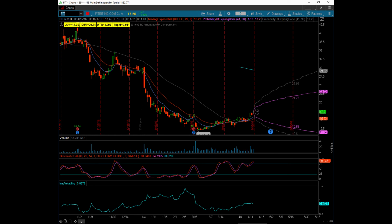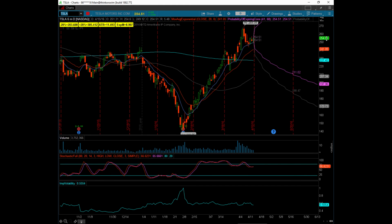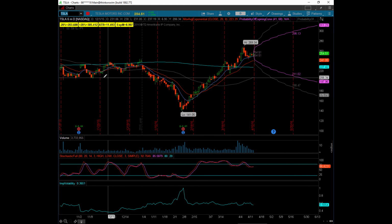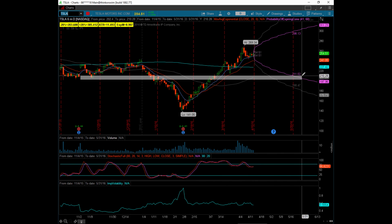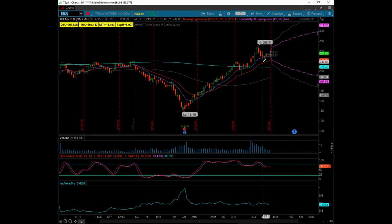And finally, let's get into the debit spreads. Here's a high flyer, Tsla. Tsla, T-S-L-A. Nice bullish trend. Let's zoom into this nice bullish trend here. Earnings coming up May 4th, the day before Cinco de Mayo.